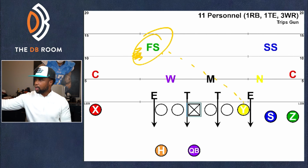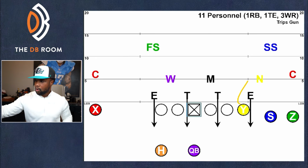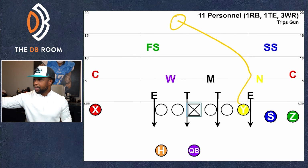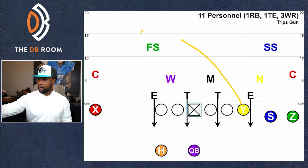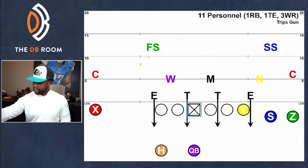Because if they're gonna run all go, they're gonna see it as too high middle field open, and when middle field open, they're gonna bend it to the middle of the field, okay? He's gonna bend that thing in the middle of the field. So if this safety just sits right here, he's gonna run right to him, okay? So that's what you wanna do.